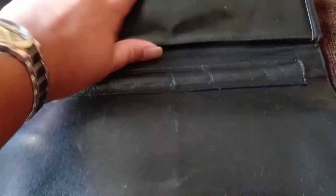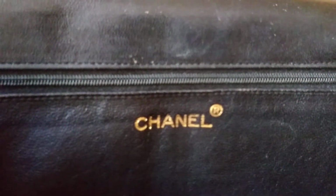So this is where you put the straps. And when I looked at it, it has Chanel R over there, and on the opposite side, as it should be for authentic vintage ones, it's the made in Italy. And you can't possibly fake this because it's just perfect, it's beautiful, guys. Inside, everything just checks out.